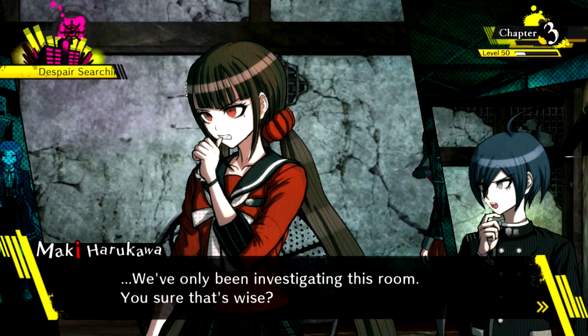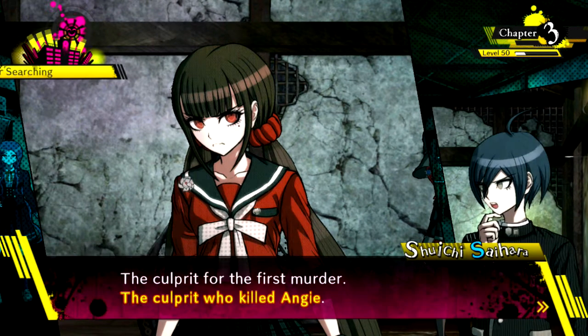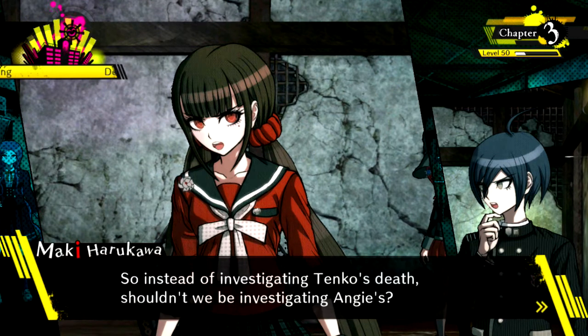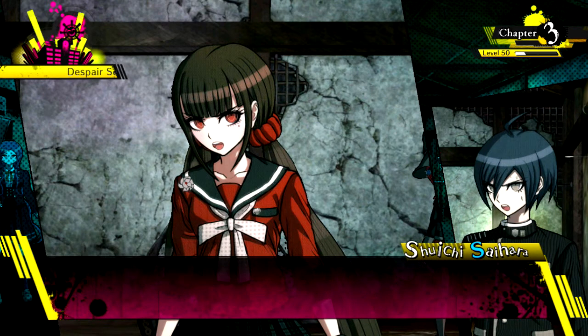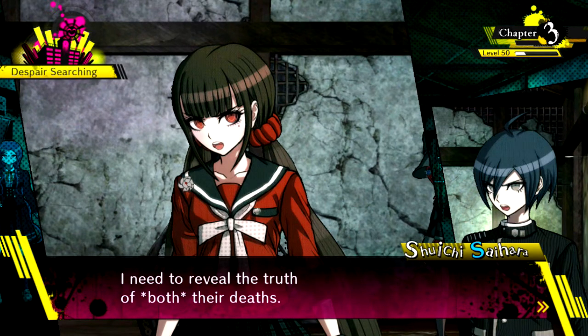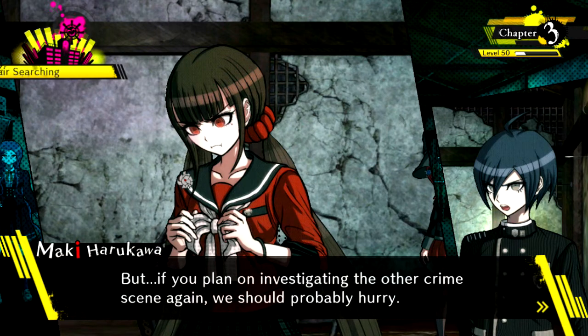By the way, we've only been investigating this room. You sure that's wise? What do you mean? Because if Angie and Tanko have different killers, then the Blackened we need to vote for is the culprit for the first murder, the culprit who killed Angie. That's what Monokuma said. So instead of investigating Tanko's death, shouldn't we be investigating Angie's? Yes, of course. But this is bigger than the killing game. For the sake of the 2 who died, I need to reveal the truth of both their deaths. Well, I understand why you feel that way, but if you plan on investigating the other crime scene again, we should probably hurry.